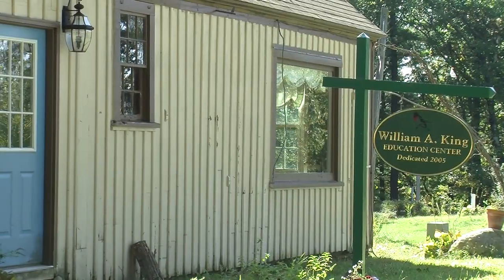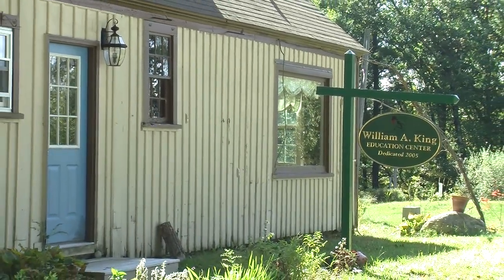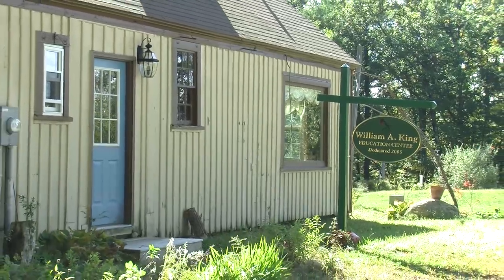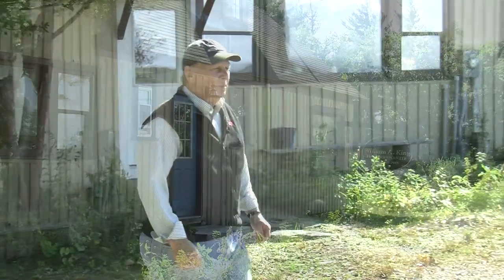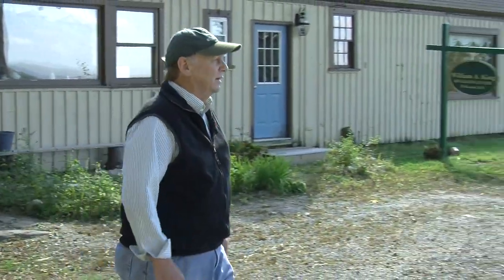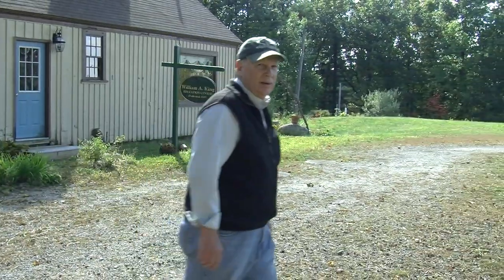So this we affectionately known as the WAC House, because it stands for William A. King. Okay, we're almost at the top here of Wilderness Hill, and wait till you see the panoramic shot we're gonna get.